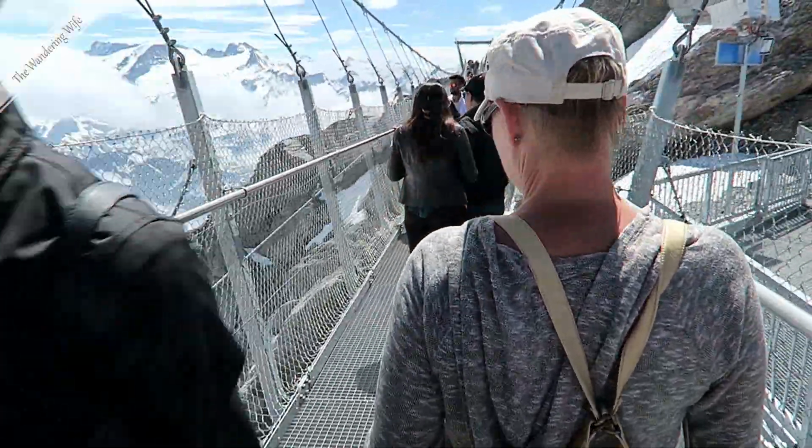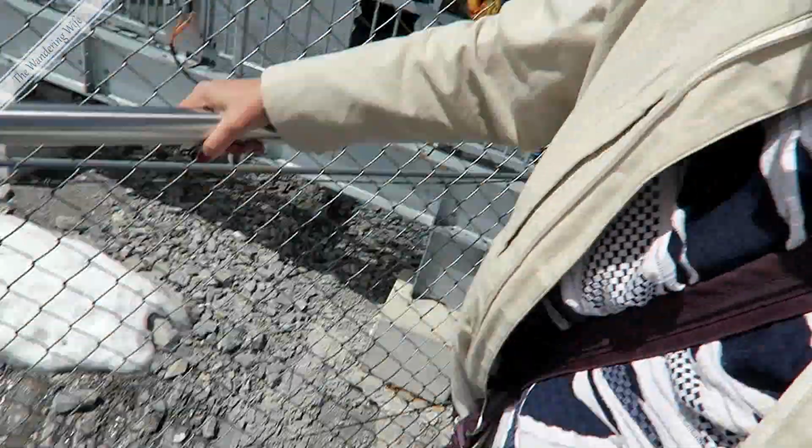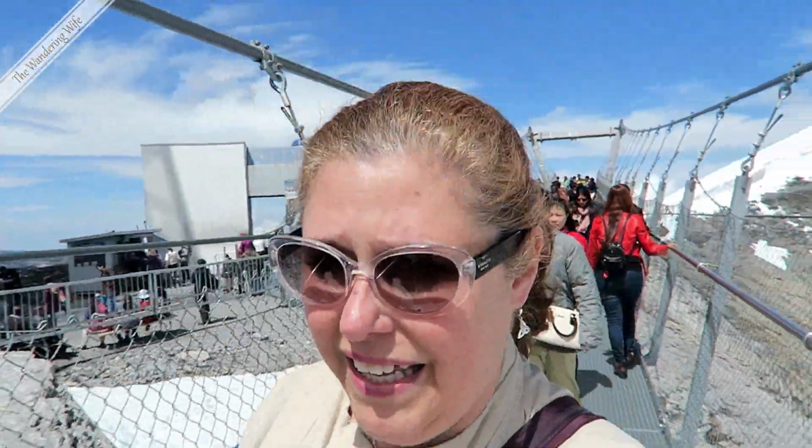This is actually pretty sturdy. Alright, so I'm braving the bridge, the suspension bridge. It's actually not very scary. You can see through it though. I don't think it's too scary, but if you're afraid of heights, you probably don't want to do this. But it's very sturdy. It's swaying a little bit, but not too bad. Now, if it were windy, I might feel differently.